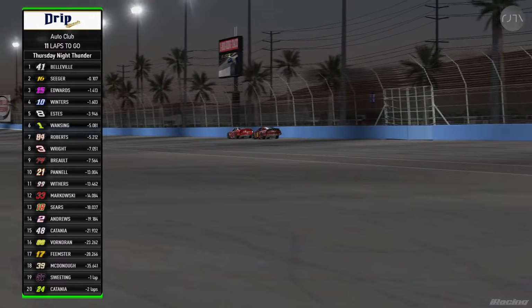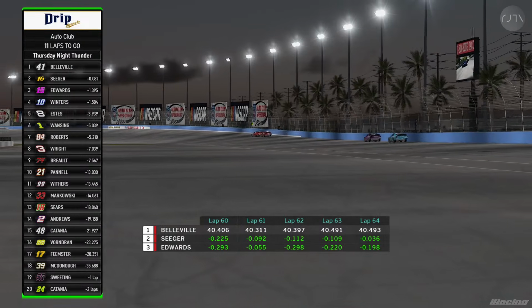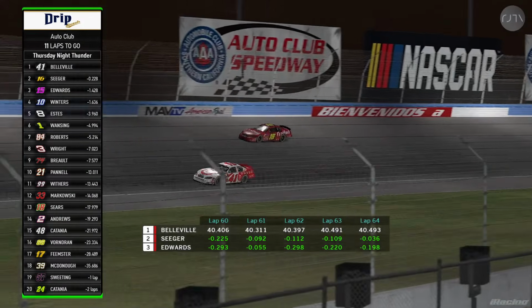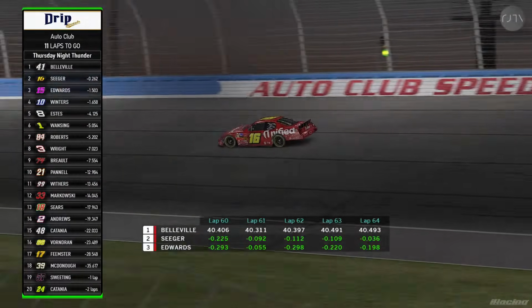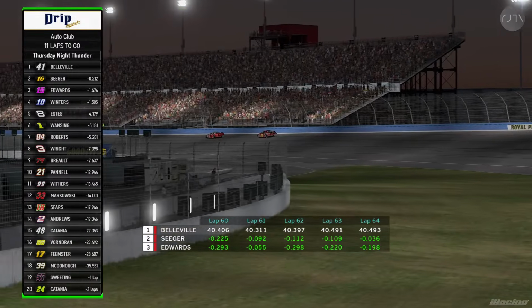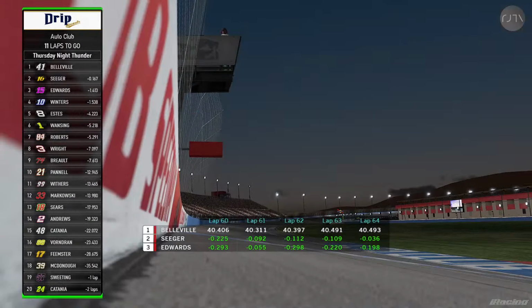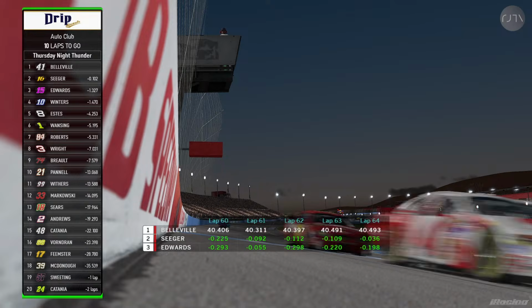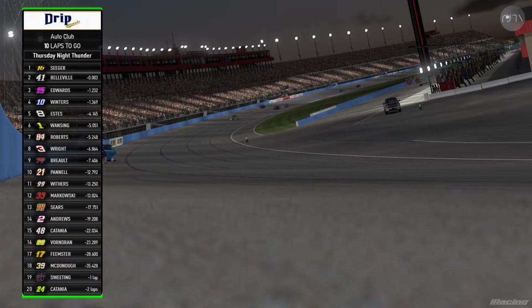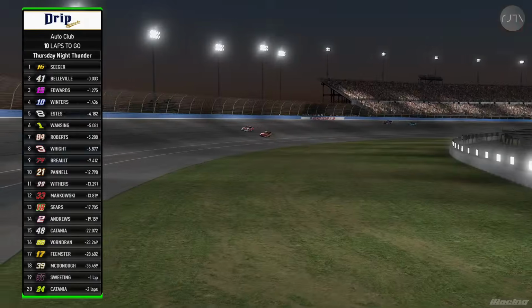Aaron Edwards has brought this gap between Matt Seeger and himself down to 1.3 seconds, and Edwards has been quicker than Seeger, who's been quicker than Belleville. Ryan, you are exactly correct. If they start racing each other, this could get really interesting between more than just two of them. Yeah, we may have a four-way battle for the win as the laps continue to tick down.